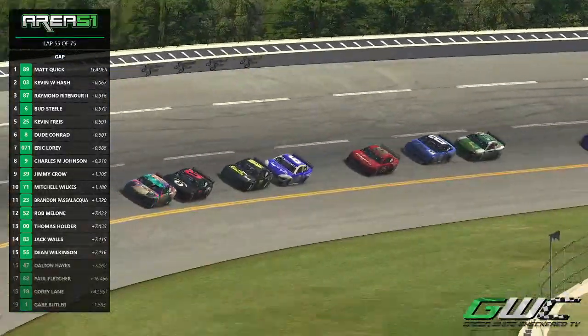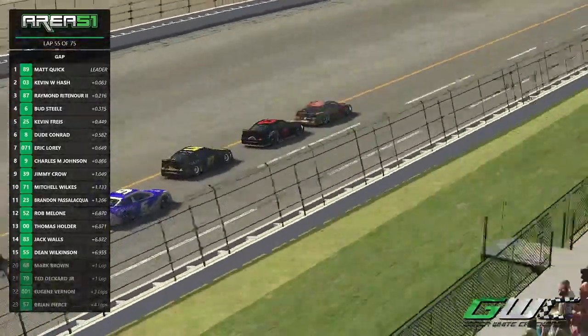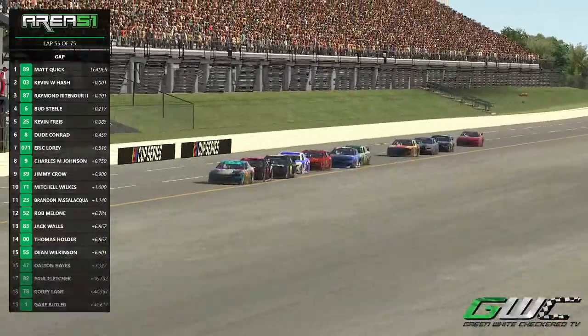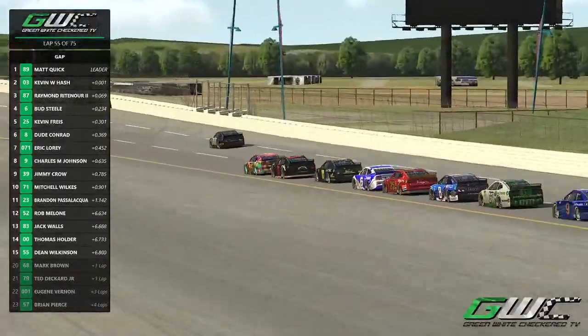Yeah, not really catching them super fast. And the main group's got some big holes in it as well. You see somebody has a connection issue back there. I believe that's the 9. They're going to ride back there and just save fuel. They know Matt Quick and Kevin Hash can make it till the end.